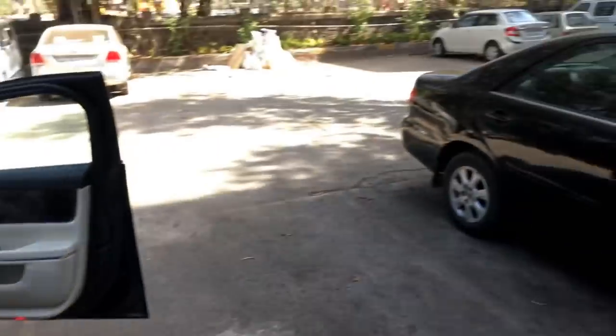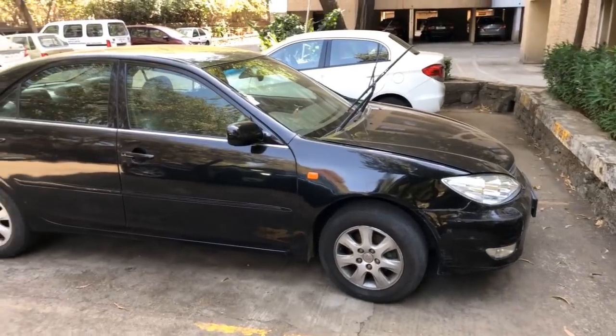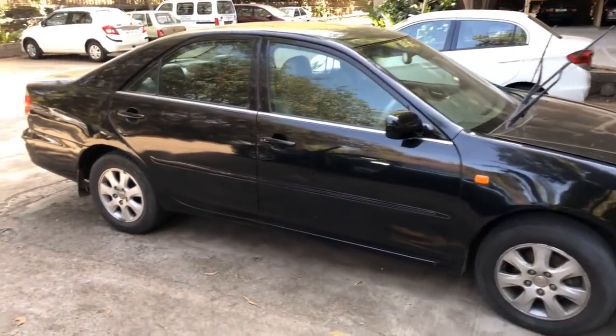Now, people want me to give beans to this Toyota Camry, the old one. This still had a soul. New ones have become really soft and floaty. Really good in comfort though.